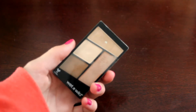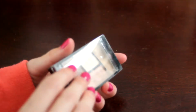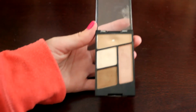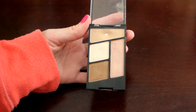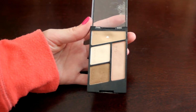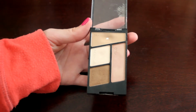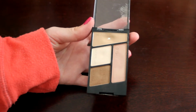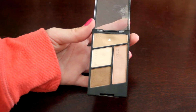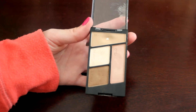Alright, moving on to number 30. This is another Wet n Wild palette. This is the Walking on Eggshells quad. And the reason this one is lower is because I just don't use quads all that often. It's really nice for creating a simple everyday look, super easy, just pull it out, put it on the eyes and go. So for that, I really do like this palette, but I am someone who likes to kind of sit down and do my makeup and play with different shadows, and that's just not what this palette gives me.